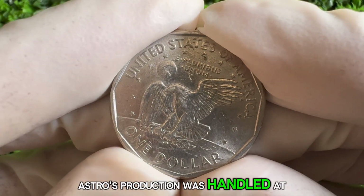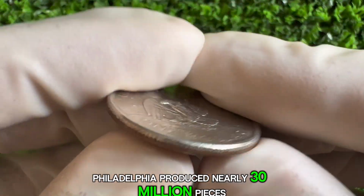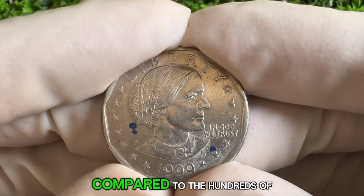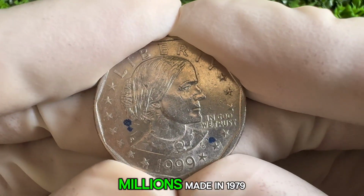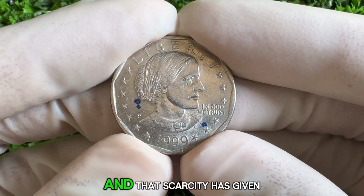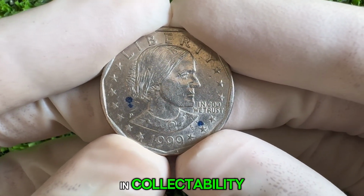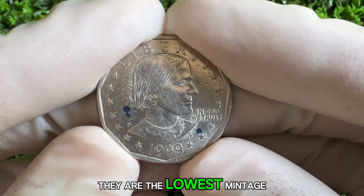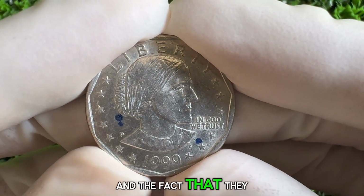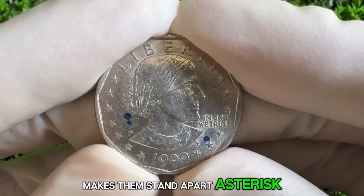Production was handled at 2 mints. Philadelphia produced nearly 30 million pieces, and Denver produced a little over 11 million. Compared to the hundreds of millions made in 1979, these numbers are tiny, and that scarcity has given the 1999 issues a boost in collectability. They are the lowest mintage circulation strikes of the entire series, and the fact that they were the last ever produced makes them stand apart.